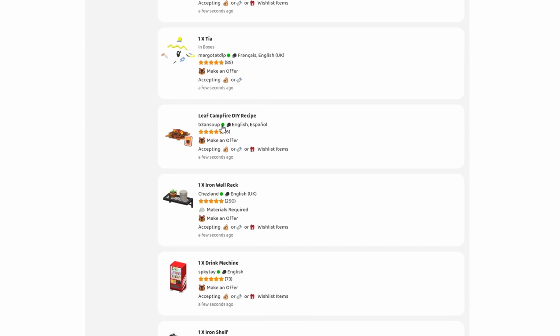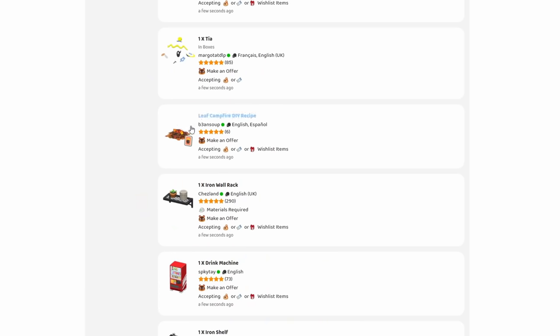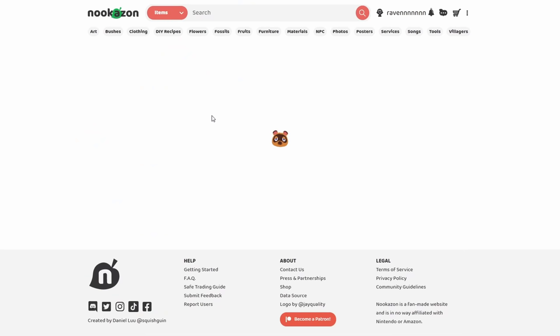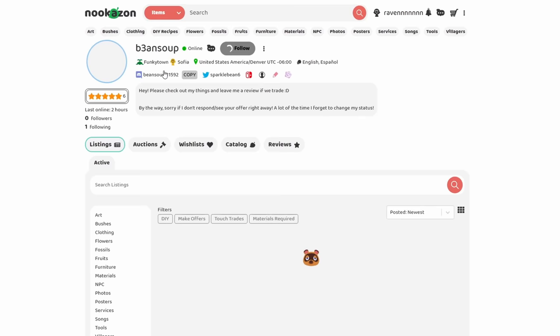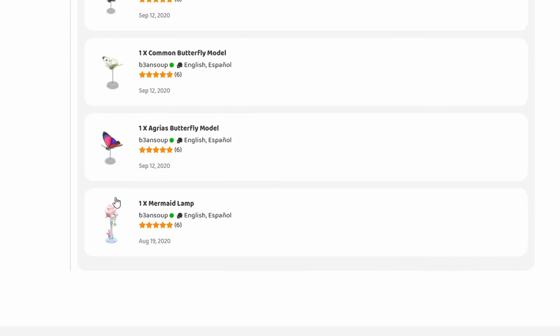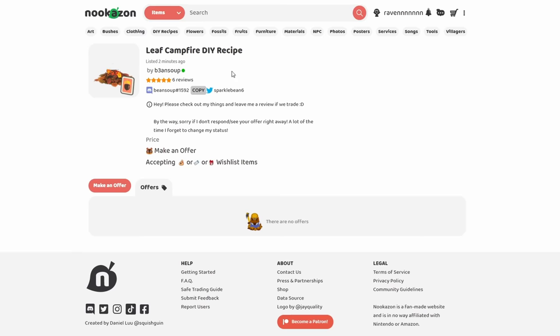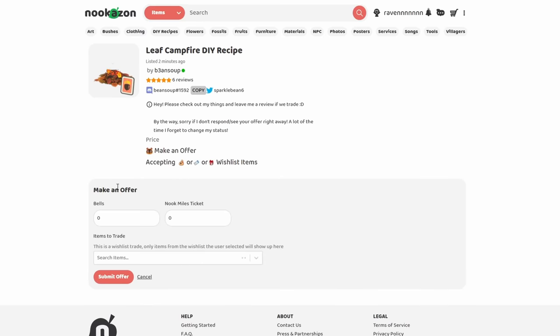So Bean Soup is offering a leaf campfire DIY recipe and is looking for bells. Nook Mile tickets are wishlist items. So let's see. Bean Soup, what you got on your wishlist? Okay, Bean Soup is looking for a lot of bug models. I do have a lot of bug models, so I can definitely get you those. Let's make an offer for their leaf campfire.